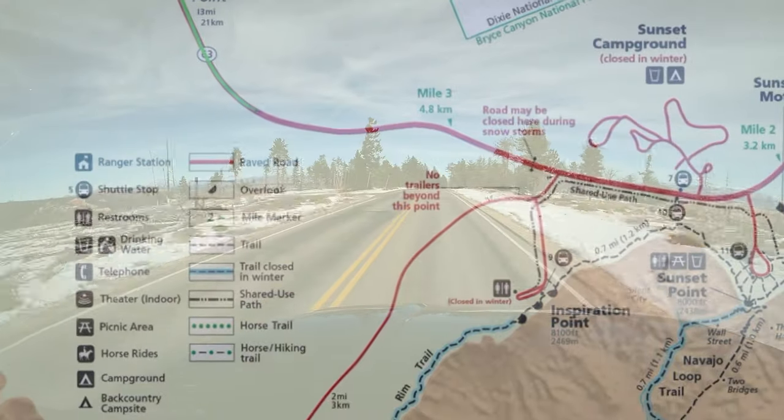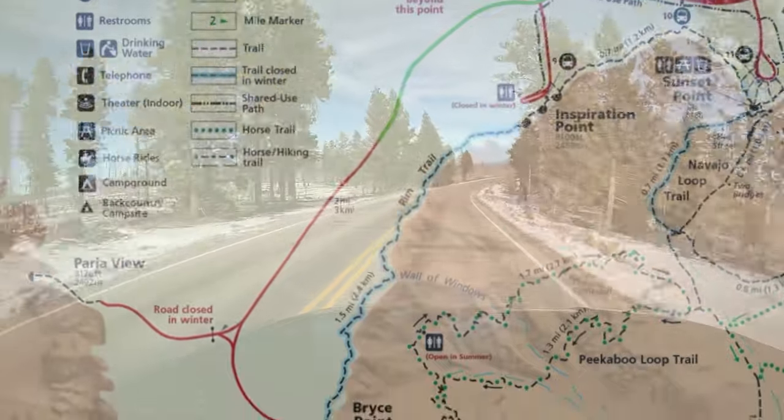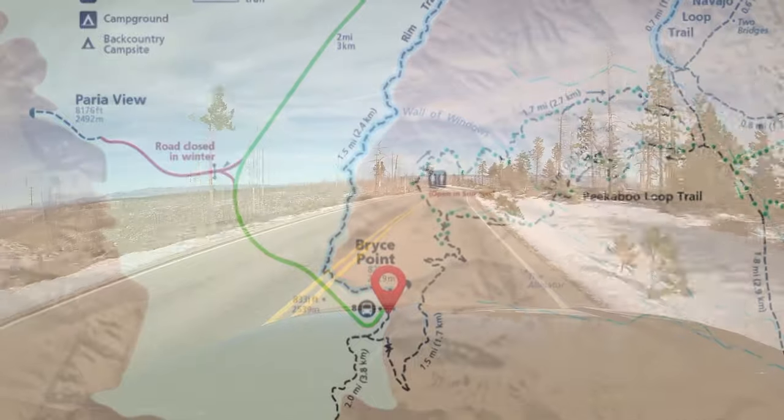Next we want to head over to Bryce Point, which is one of the main overlooks to the canyon, and it was named for Ebenezer Bryce, who founded this area.